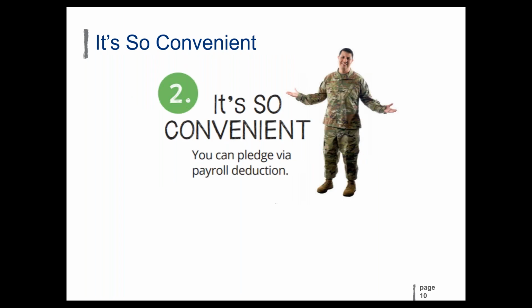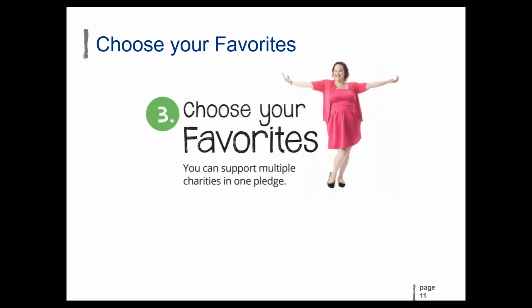Second, it's very convenient, especially to give via payroll allotment. You can set up your pledge once a year, and then rest assured that for the course of the year, your dollars are going to the charities you selected. This lets you spread your gift over the course of the year and give a little each pay period, which can add up to a significant amount at the end of the year.